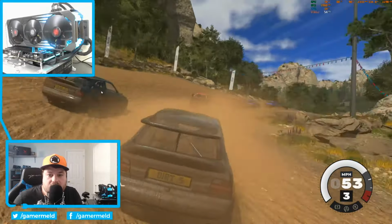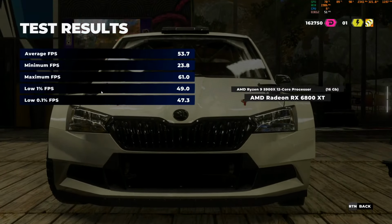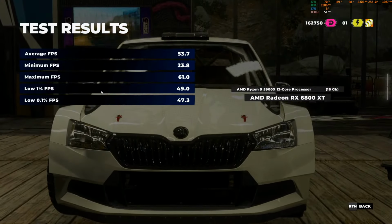Oh, it finished it. So for anyone wondering with ray tracing what kind of thing you'll potentially be able to see with the 6000 series, let me do it this way really quickly. So we're looking at an average FPS of 53.7, minimum 23.8, and a maximum of 61.